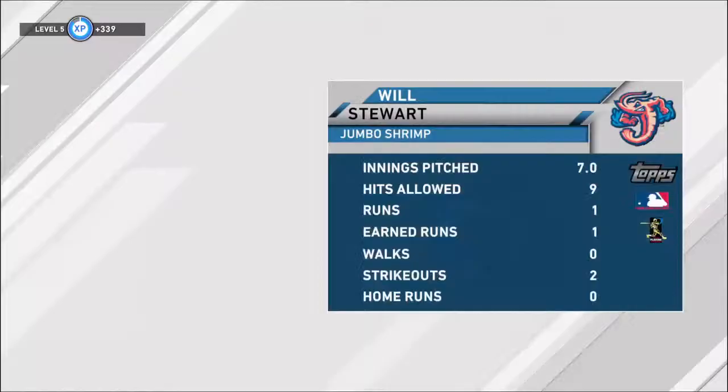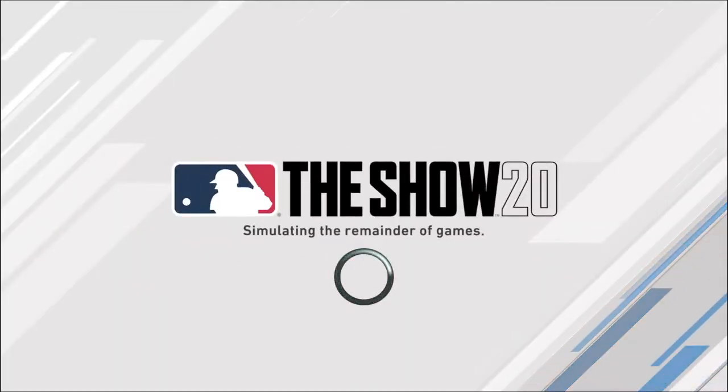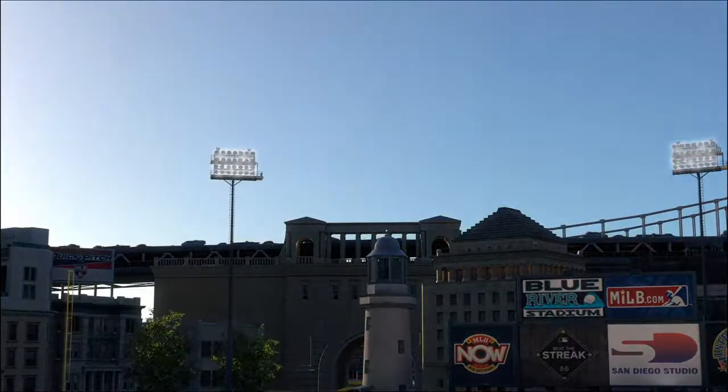5-2 the final score tonight. The Jumbo Shrimp took the lead in the 4th and held on until the end. First for the victorious Jumbo Shrimp. 5 runs on 9 hits. 3 errors. They left 10 men on base. Welcome to MLB.